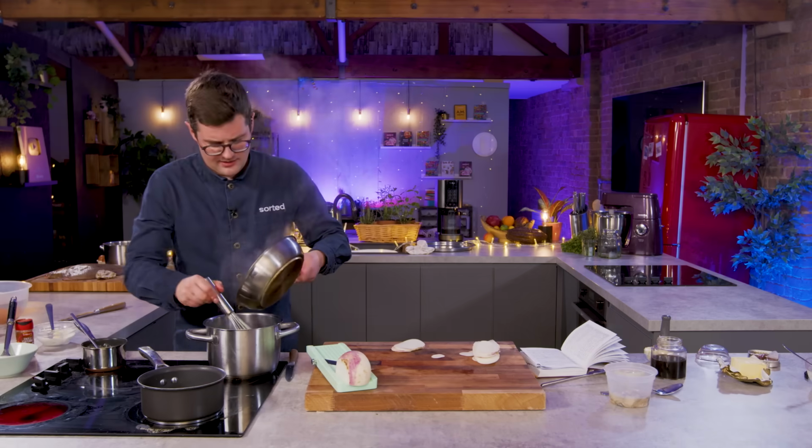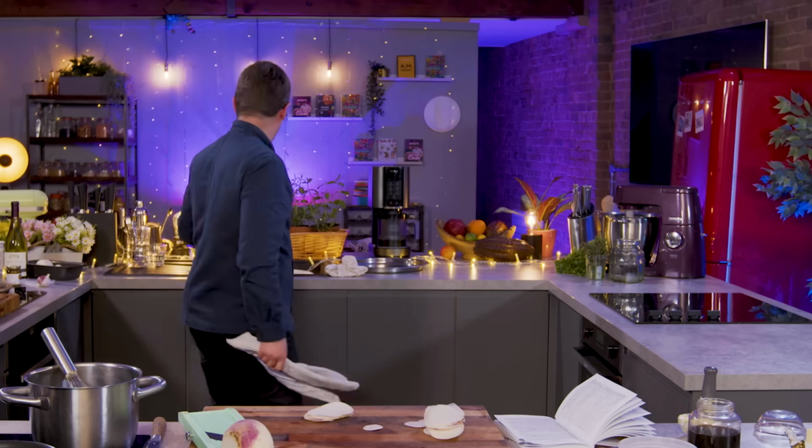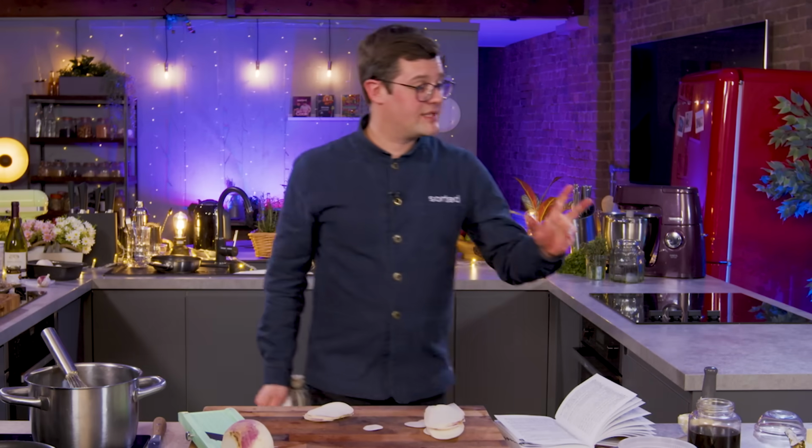Tiny reduction of wine into our white wine sauce. I will now taste and season both of those, and then we can move on from sauces. I think Saucier would be happy.